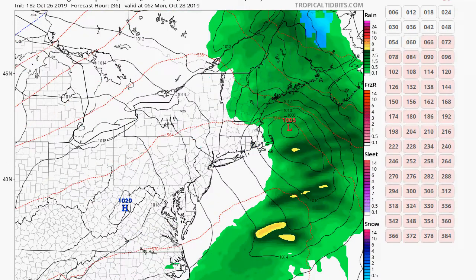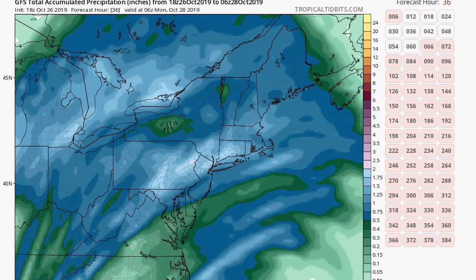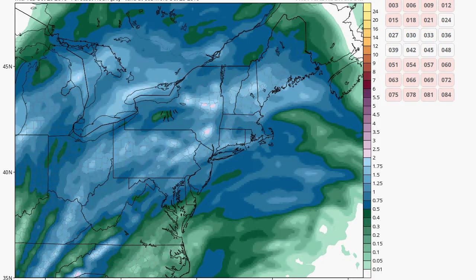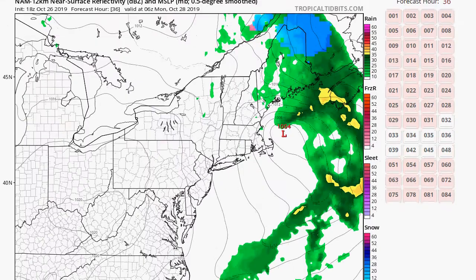And according to the GFS, let's see what the total accumulated precip is. We will see a good 1 to 2 inches of rain likely across our area. If we look at the NAM model, it has a similar amount. So you have pretty much an agreement that we're going to see 1 to 2 inches of rain across the area. Of course, the timing is always the variable thing here.